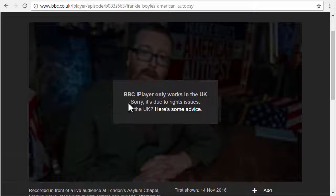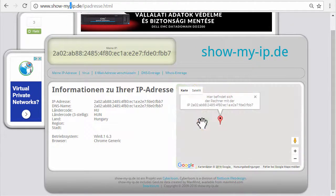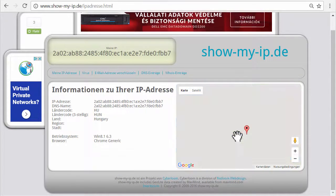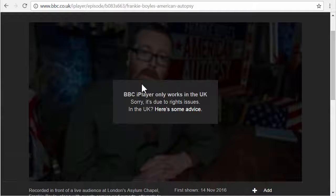So let's try this, and as you can see, the BBC iPlayer only works in the UK. Sorry, it's due to rights issues in the UK, whatever. As you can see, it doesn't work right now, because if I check my IP, there are some websites which are good for showing the IP, and as you can see here in the map section, I'm somewhere in Hungary. So basically I'm not in the UK, and therefore I cannot watch the BBC iPlayer.